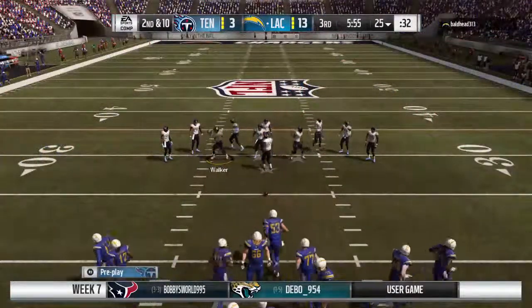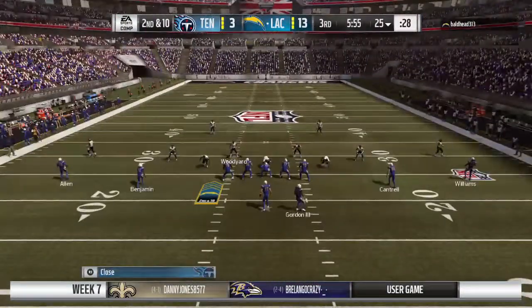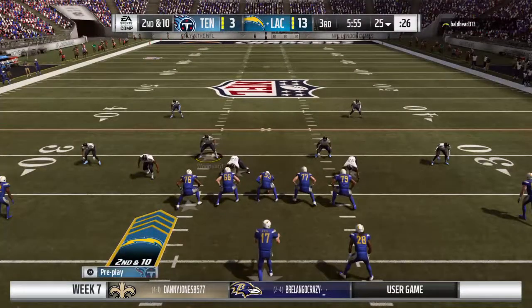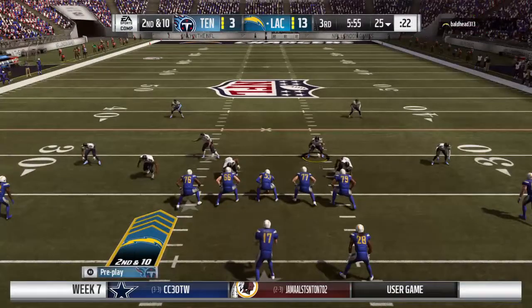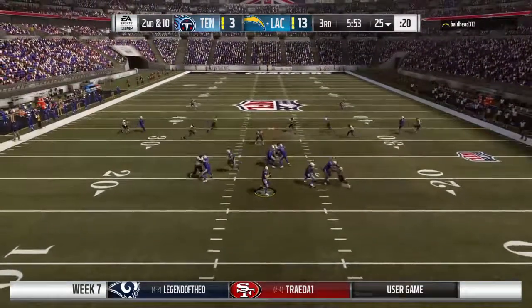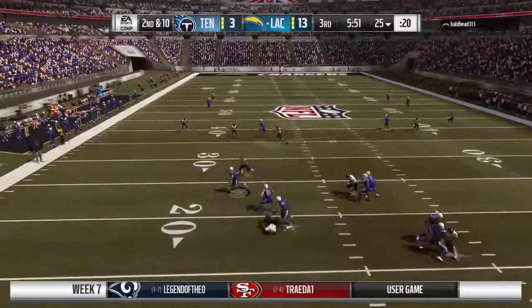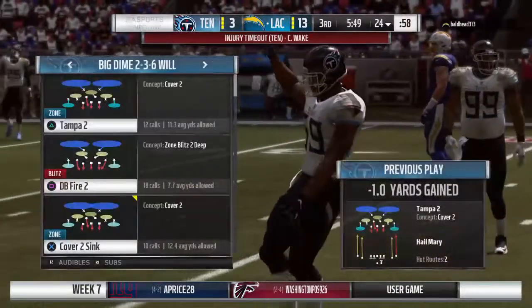Line of scrimmage, again the 25, 2nd and 10. On second down, Rivers again. Being chased out left. And he can't find a receiver, and he's brought down.